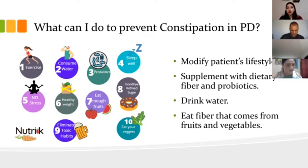Here in Mexico, I have a lot of problems with my patients because they don't like to consume water. I'm telling them that they have to consume water, but they don't like it. They say it is tasteless. So I have to see how they can consume it in a way that they like. So this is a very important thing.